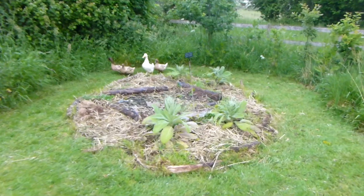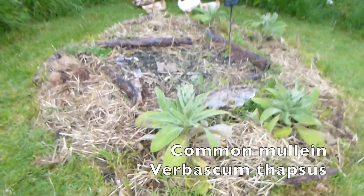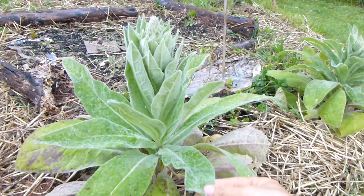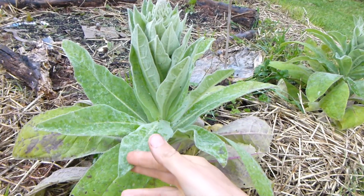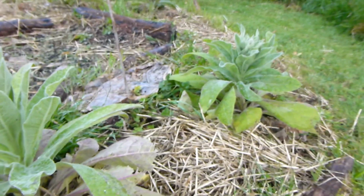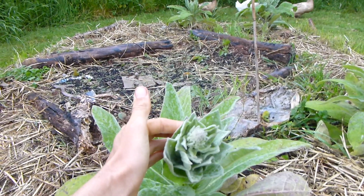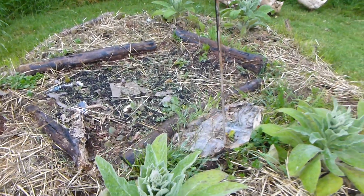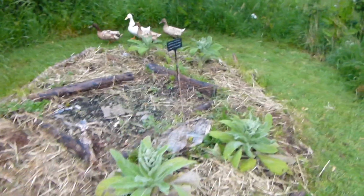Alright duckies, I'm just showing people the Adam's flannel growing here. This is a beautiful one. This is the Andrex of the plant world. Lovely big, soft, absorbent leaves that I've not actually used instead of toilet paper yet, but I will give it a go. It has 44 common names, Adam's flannel, depending where you come from in the country or the world. Common mullein is its main name, or Verbascum thapsus. Thapsus is its Latin name.